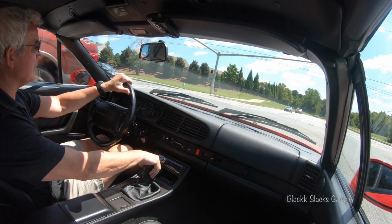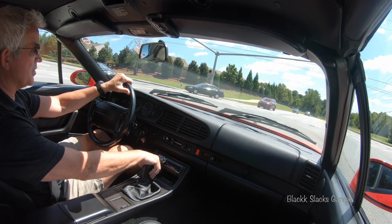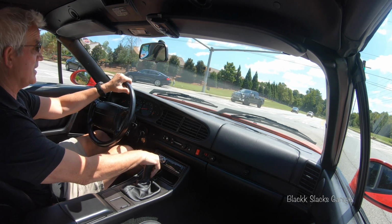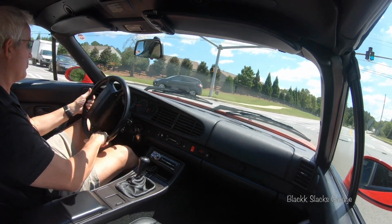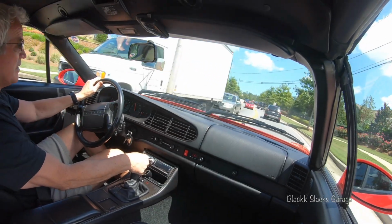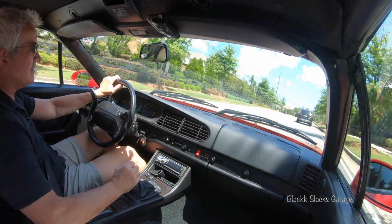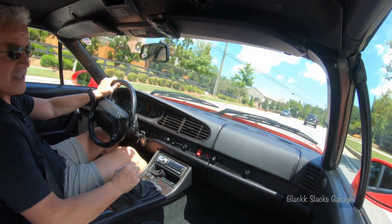I think that if you are looking for something a little bit out of the ordinary, not your normal Porsche, the rarity of these cars is going to make them very attractive to a lot of folks. And this one being so low mileage, it's collector grade, I think. The prices are popping up, getting higher all the time, and this would be one to keep and watch appreciate, I think. Hope you enjoyed that little drive.